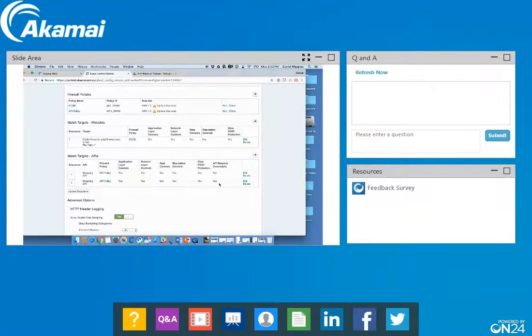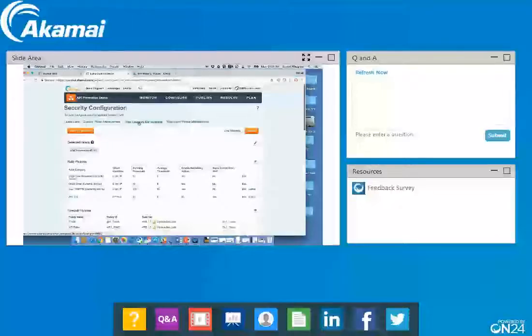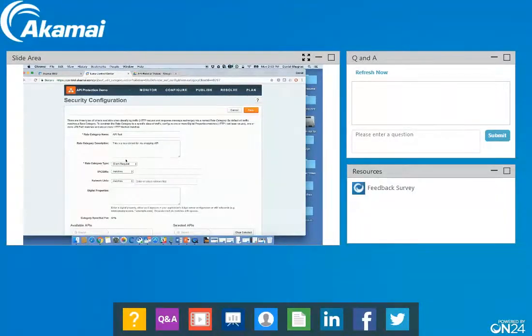Okay, so you can see, let's see, we want to go back up now. And enhance, we want to use the client IP for the, let's see, let me just scroll up. Basically what we need to do now is we need to add rate controls for the API policy that we just added. So what I need to do, I believe, is scroll up. Here we go. Rate category management. Again, select my API test policy. Select edit. Now we can see this is the rate control for the shopping API. You can do the rate category type.